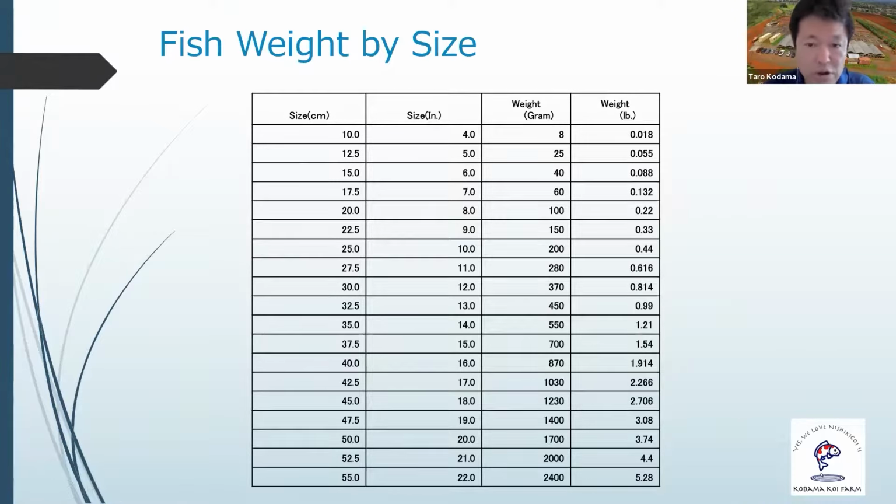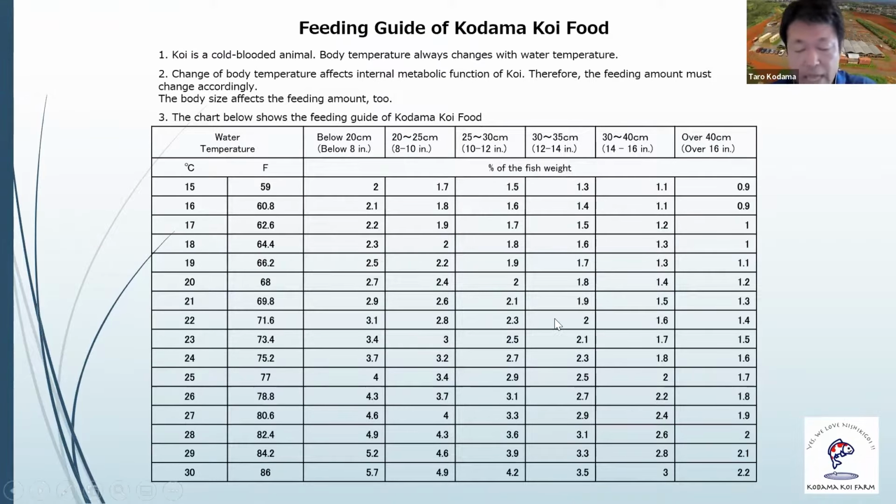My brother is in charge. He is the farm manager. What he does is every time he harvests a pond, he checks the sizes of most of the koi, and he gets the average size, and he converts the size to the weight. And from the weight, he comes back to this chart, and he will decide how many pounds to feed.